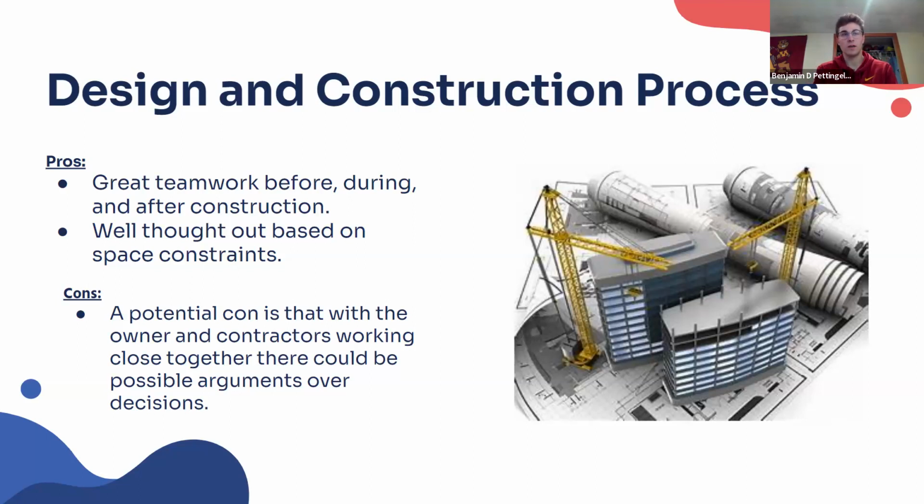communicated well. And a potential con from the construction process is that because the owner and contractors work so close together, if there were any disputes over certain designs or certain materials used, it could lead to some problems. I don't believe there were any issues with this, but it is something that they could have run into.